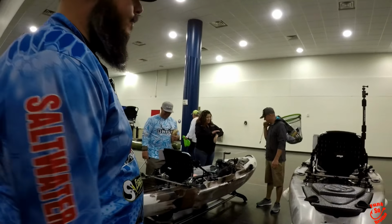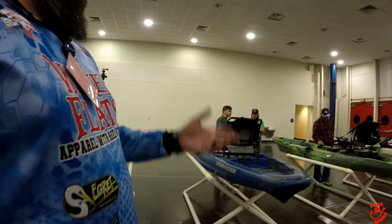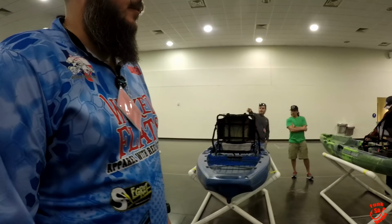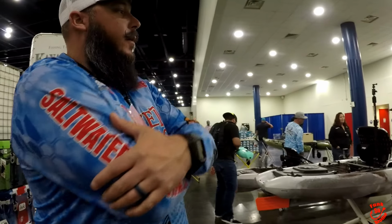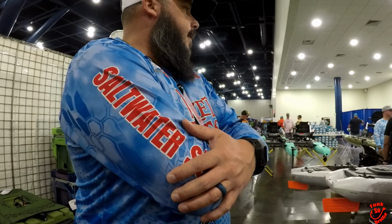So this is all new 2020 Jackson kayaks. We got the big rig, the Coosa FD, the Bite, the U-Pick, the Mayfly, and the Coosa HD hand drill. So this is all new colors. They come in multiple different colors, man. New drive system. No more carbon steel, all stainless components. So no rust, no corrosion.